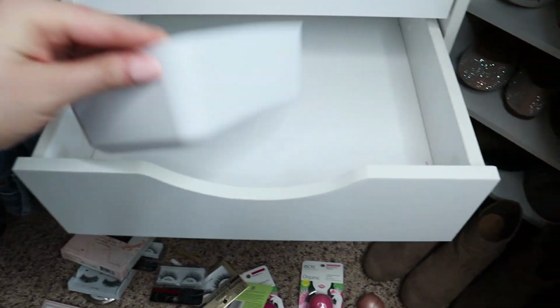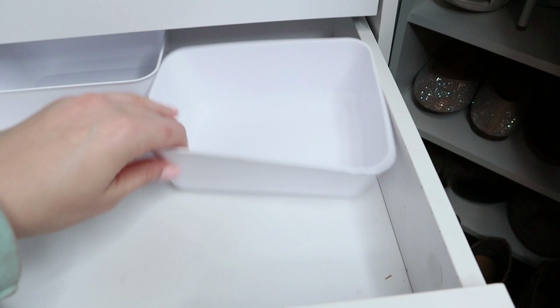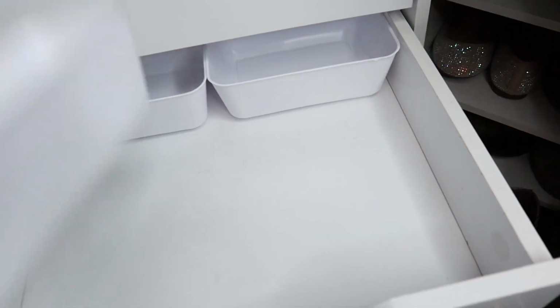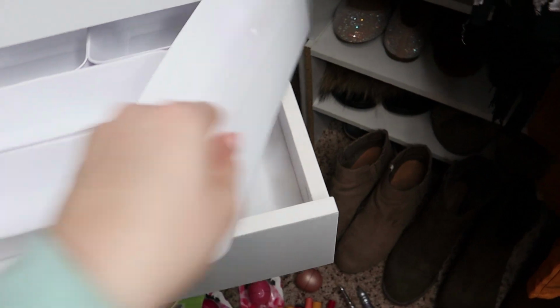All right, y'all, now I got these dividers that I showed you at the beginning, and so I'm just gonna play around. Oh, look at that. These actually fit perfect. Oh, so sad. Okay, let's see if I can fit up to 3. Nope, it's not gonna let me.